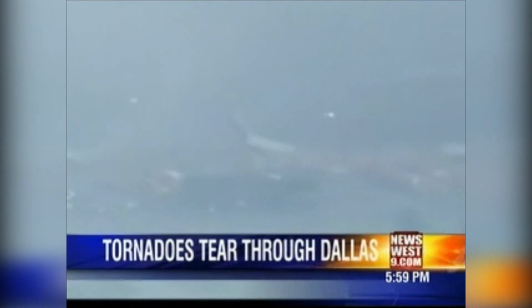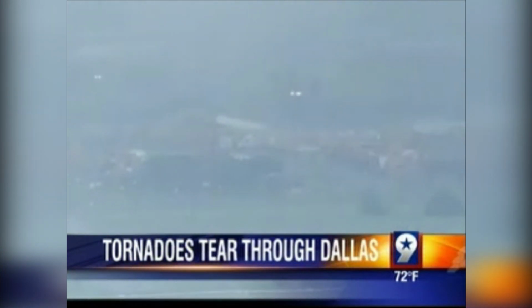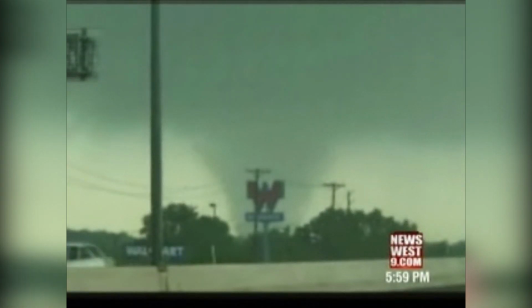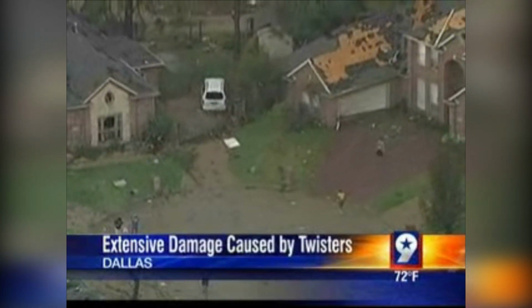At least two large and dangerous tornadoes ripped through Dallas this afternoon, leaving behind a path of destruction. Take a look. You could see that tornado tossing the trailer of an 18-wheeler around like it was a toy. There is considerable damage in the suburbs south of Dallas and Fort Worth. Video of the damage from Dallas continues to pour in. Here's a closer look at some of it.